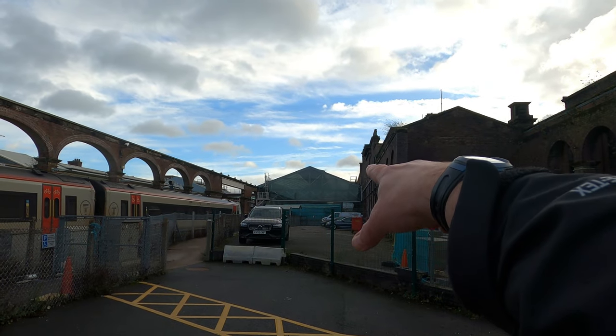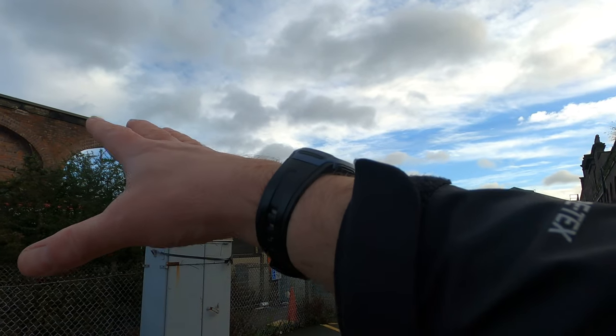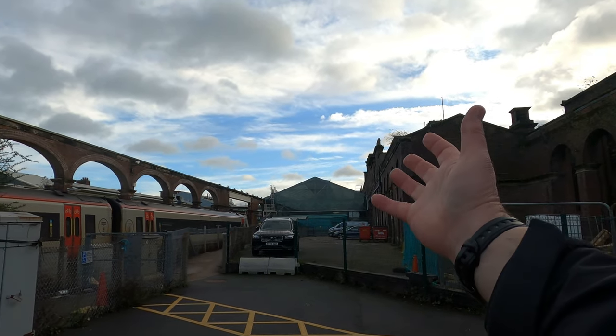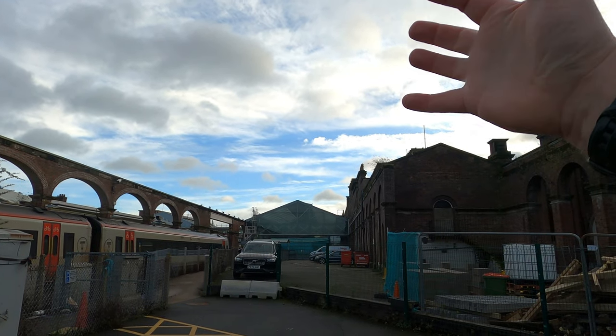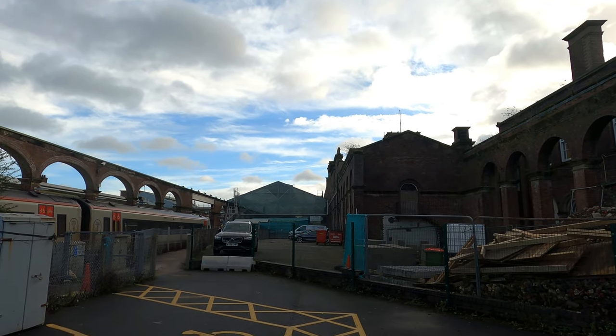Now looking east towards the main concourse, and with the train shed supporting wall here and the other there, it shows the extent of where the roof used to come out to. Coming out this far and beyond, it really was vast.